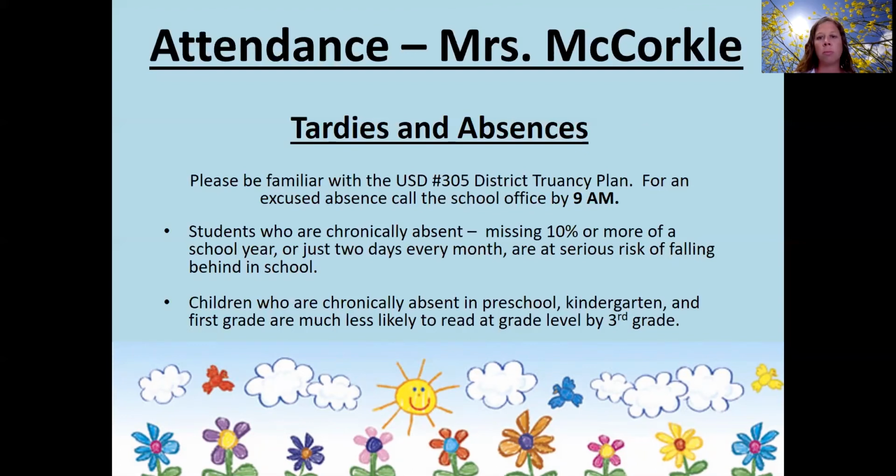We also, it is really important because we focus on chronic absenteeism and just want to make sure that kids are here as much as they can.